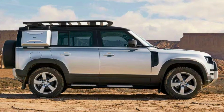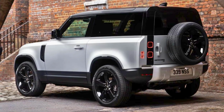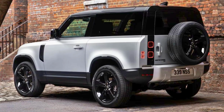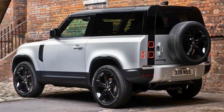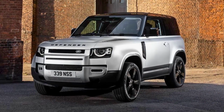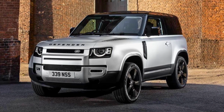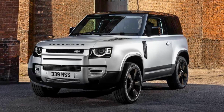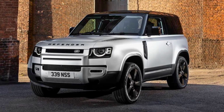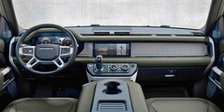When it comes to the ride, the Defender 130 is equipped with air springs and Land Rover's adaptive dynamics as standard. What does that mean for you? Well, it keeps the ride smooth, even when you're tackling rough terrain or dodging potholes. Now, for the fun part, cornering. The Defender 130 might be spacious, but it's no sports car. When you're taking those curves, you'll feel every inch of its size, so don't expect to break any speed records.